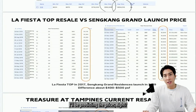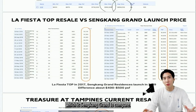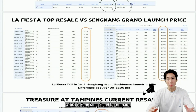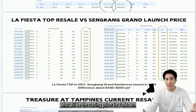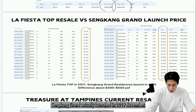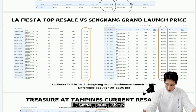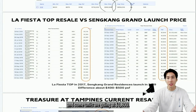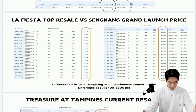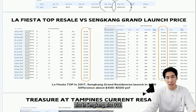Today, I mentioned that I will be predicting the prices. How do we do that? We compare another integrated project, Sengkang Grand, and in a way we can also gauge and predict what the starting prices for Parktown will be. Sengkang Grand launched in November 2019. Back then, during the launch, their average PSF pricing was about 1,006, 1,007, and some units were going at 1,008. Another project that I will use to compare is La Fiesta, also in Sengkang, also D19.